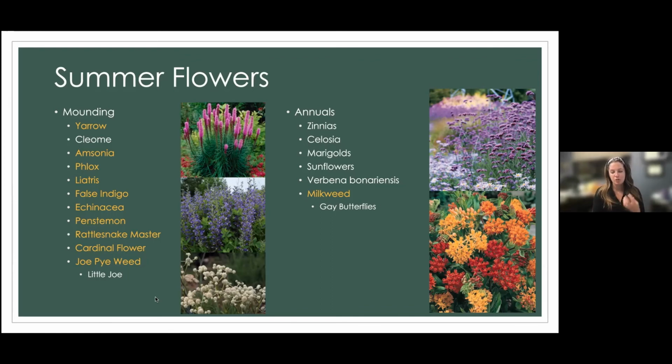And it is just a really pretty mauve color that kind of goes with everything. For your annuals, and these can fit into your perennials, but it's more of a self-seeding annual. This milkweed, Gay Butterflies, is going to be one, but any of the milkweed species will be fine. Just remember that some of them are going to be more aggressive than others. So if you're not willing to have it anywhere, make sure you do your research as to which one is going to be better for you.